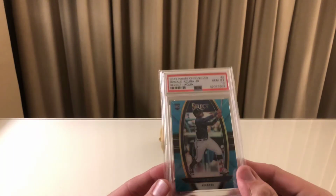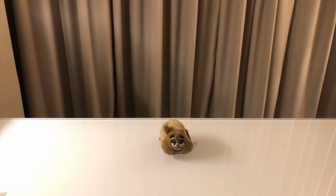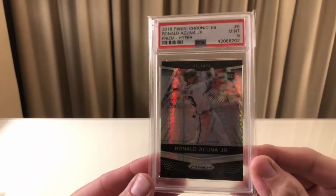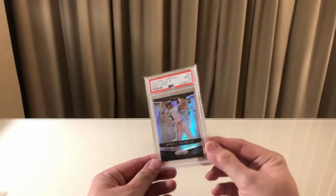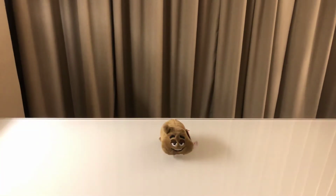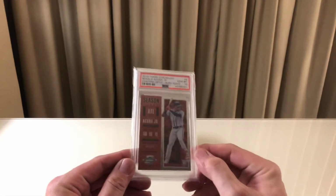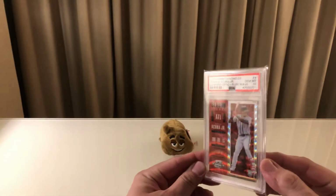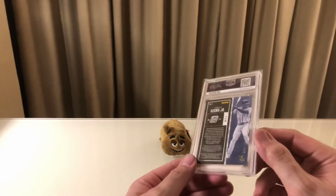This is the Aqua Ronald Acuna pajamas, numbered to 299 on the back. Machine numbered, which won't show up, so we won't bother. Then I picked up the 2018 Chronicles Prism Hyper Ronald Acuna, which is also quite shiny. This is numbered to 299 on the back. And lastly from John, the 2018 Pinnacle Chronicles Contenders Optic Ruby Wave. How's that? There we go. And this is numbered to 199 on the back.